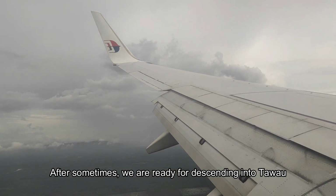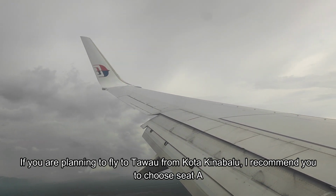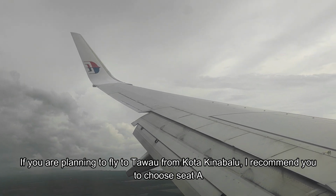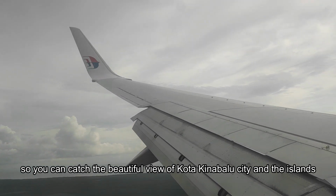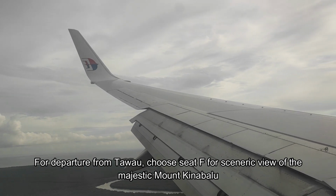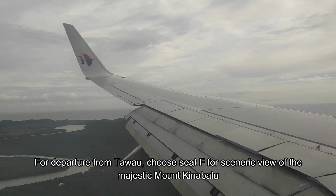Sometime later, we are ready for descending into Tawau. If you are planning to fly to Tawau from Kota Kinabalu, I recommend you choose seat A so you can catch the beautiful view of Kota Kinabalu city and the island. For departure from Tawau, choose seat F for the scenic view of the majestic Mount Kinabalu.